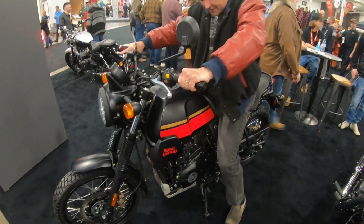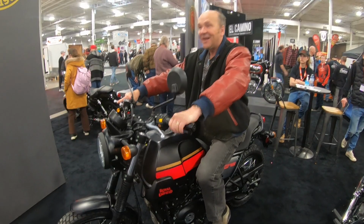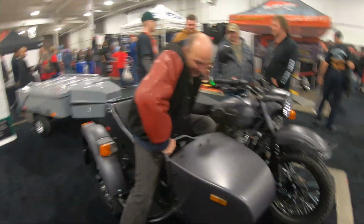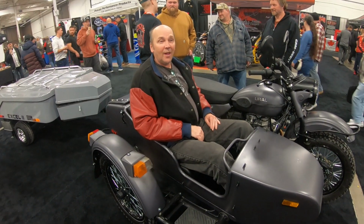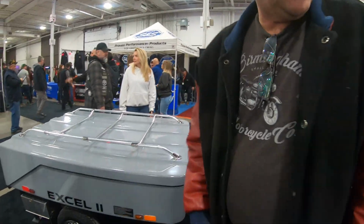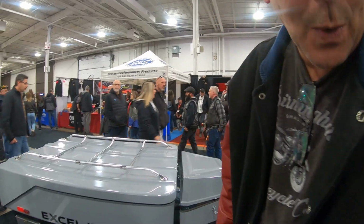Just gotta sit back. Well, it's a little better, but I just wish it was like here. I just need to be taller. Always wanted to do this. Yeah, 6 foot tall, I can fit. This here is an absolutely huge trailer for a bike. I don't know if I trust it on a smaller bike like a Ural. It's absolutely massive. To be pulled by a bike, I'd pull that with a little Volkswagen or something.